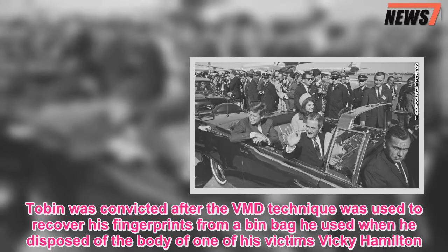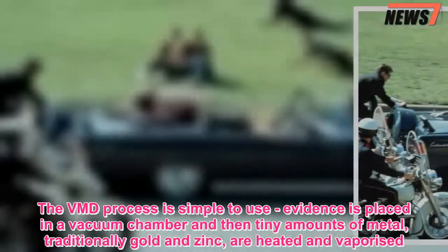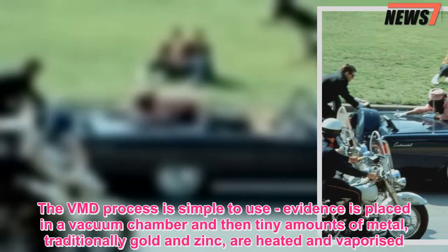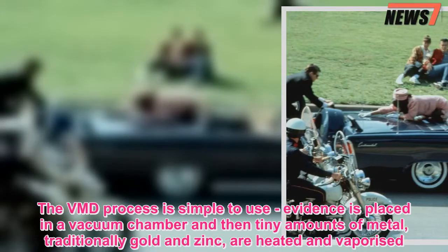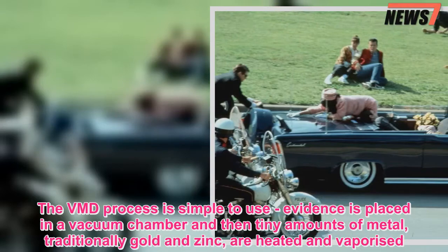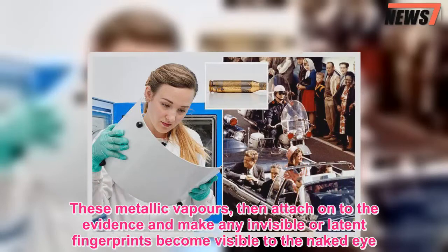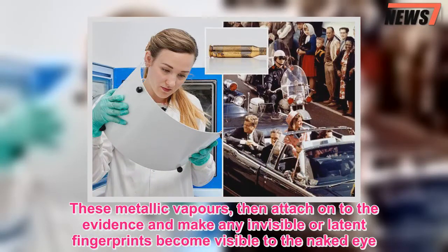The VMD process is simple to use. Evidence is placed in a vacuum chamber, and then tiny amounts of metal, traditionally gold and zinc, are heated and vaporized. These metallic vapors then attach onto the evidence and make any invisible or latent fingerprints become visible to the naked eye.